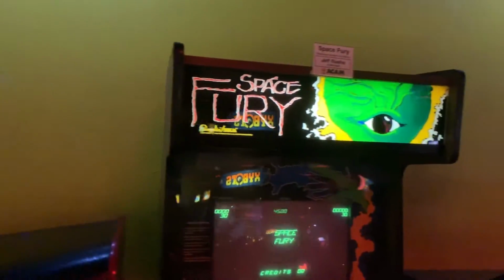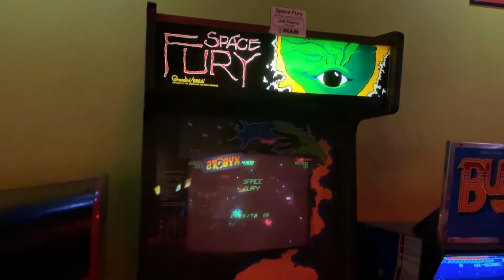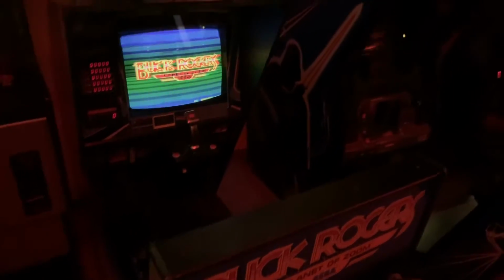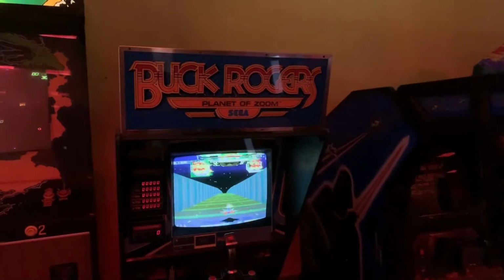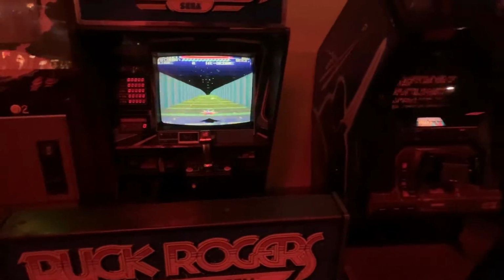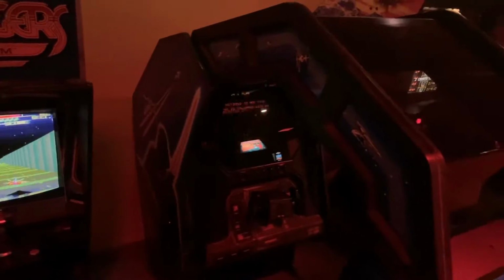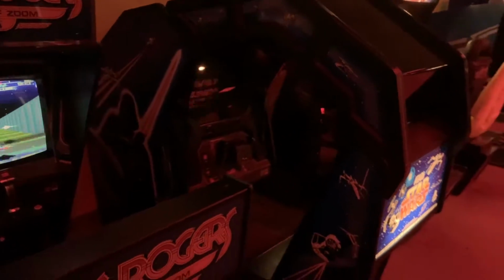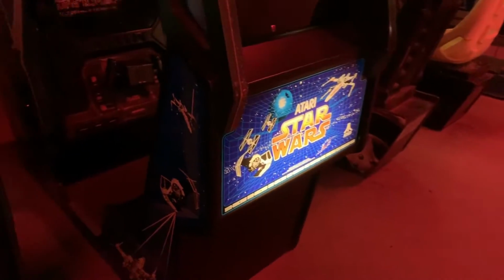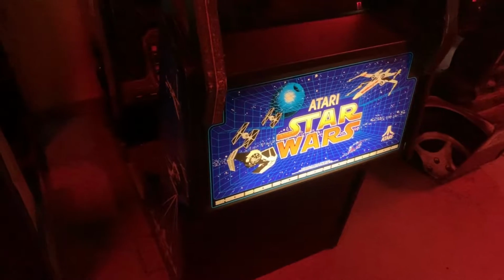So next up we've got Space Fury, which was from Gremlin and Sega in 1981. And then Buck Rogers' Planet of Zoom, also a Sega title from 1982. Right next to that we've got the classic Star Wars sit-down arcade from Atari in 1983. Again, played this a ton when I was a kid, so it was good to see this one again.